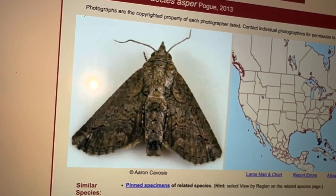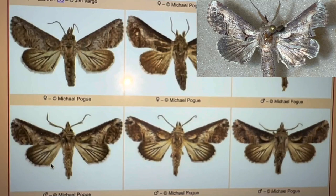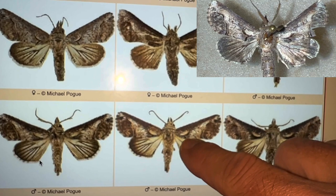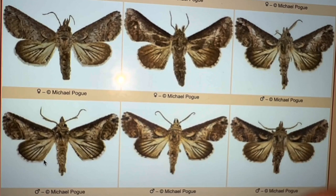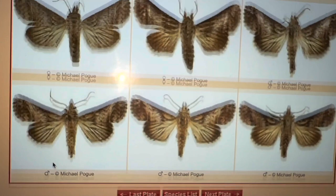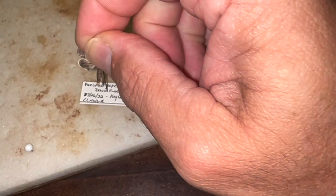But now, oh boy, look how variable. They all have some variation of this cream banding in here. They've got the forewing tip. They've got this thing going on on the inner margin. But boy, oh boy. Not an easy group, guys, to identify. So I'm going to go ahead and stick my label on it. I'm going to call this one asper. And again, if I'm wrong, Jim Trowbridge can correct me.